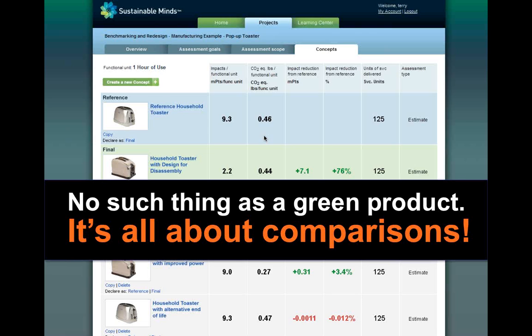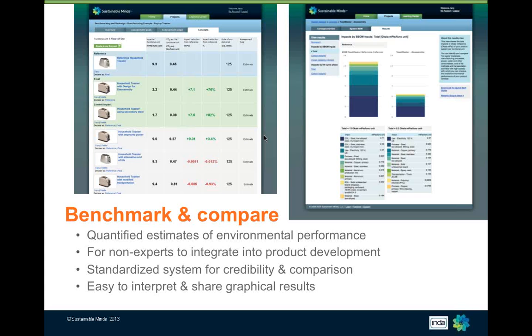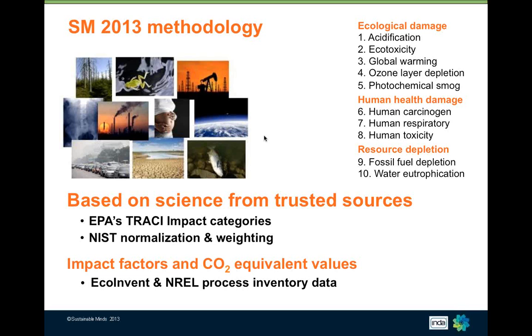And you can change the reference at any time so that you're always comparing to what you either think is the best or doing comparisons based on the exploration of what it is you want to learn. Sustainable Minds is used to benchmark and compare. It delivers quantified estimates of environmental performance, again, intentionally designed for non-LCA experts to be able to integrate into product development. It's a standardized system for credible modeling and comparisons, and ultimately delivers easy to interpret and share graphical results.